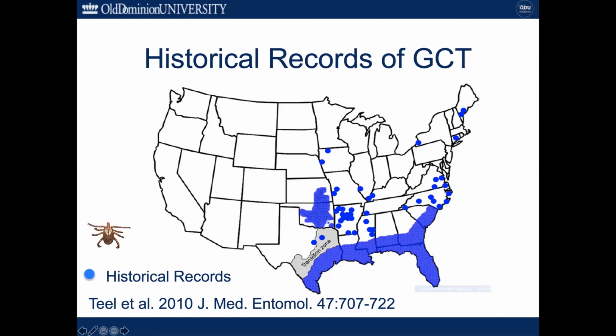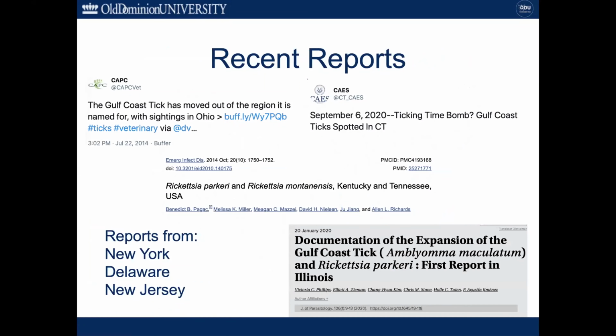But what we're starting to find is there's a whole bunch of recent reports. So starting in 2014, folks found that the Gulf Coast tick was moving into Ohio. We had Gulf Coast tick moving into Kentucky and Tennessee. We found it in Virginia, along with the folks up in Fairfax who found it about the same time in Virginia. There's a report this summer of the first Gulf Coast tick spotted in Connecticut.